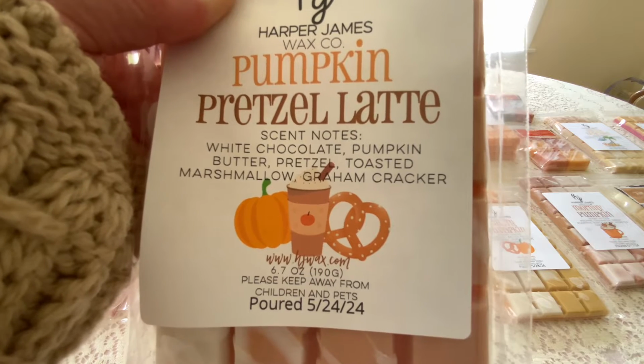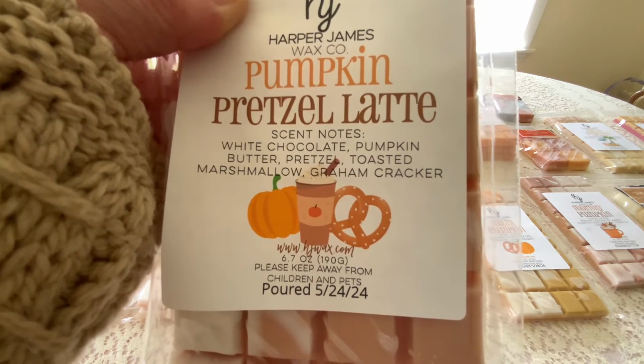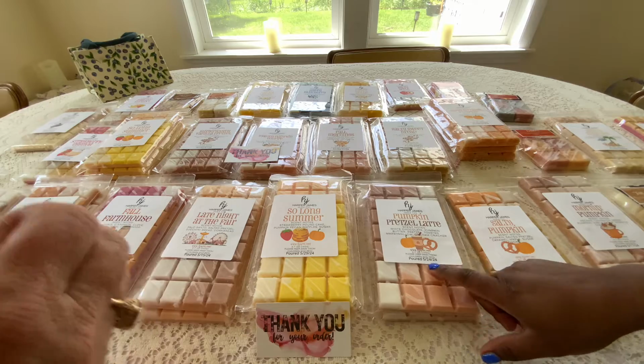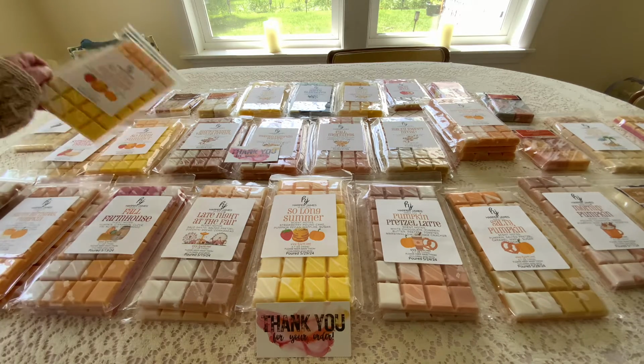White chocolate. Mm-hmm. Toasted marshmallow, yes. Graham cracker, yes. Pretzel, yes. And oh, this is so good. This ages wonderfully. So it's going to be ready for this fall. Mm-hmm.